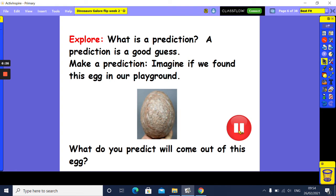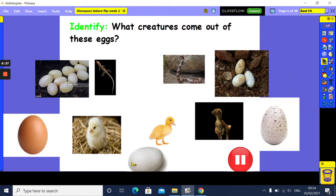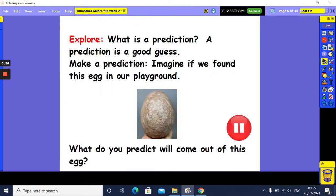Okay, I hope you had a good think. Remember, I said this egg is really old and quite large. Let's look back at our other eggs. It doesn't look like a chicken egg or a duck egg or any of the eggs that we see in shops. It's got most in common with this egg because it is also large and it is speckly and it is old. Now, what came out of this egg? A baby Tyrannosaurus Rex. So, my prediction is that a baby dinosaur will come out of this egg. You don't have to have made the same prediction. We don't know what will come out of this egg. It hasn't hatched out. We can't be sure. You might have thought it's something else. But my prediction is that I think a baby dinosaur will come out of this egg.